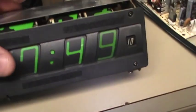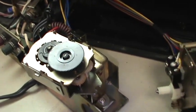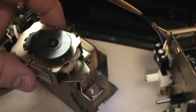But when it's got the rest of the weight of this mechanism against it, it can't manage to move at all. So this is a very unfortunate situation for what is a very cool alarm clock radio.